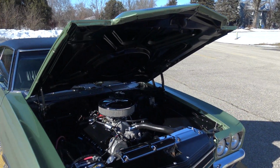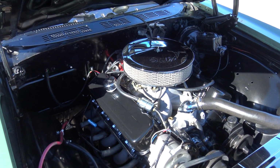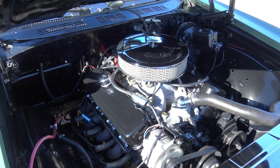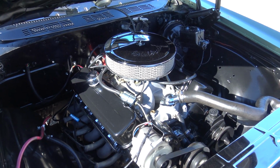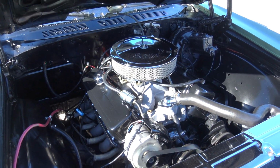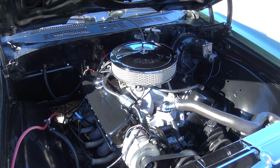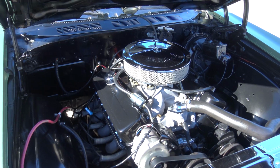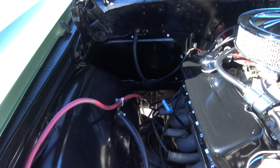As we go underneath the hood, we have the receipts on the engine as well. It's a blueprint build engine. It's a 496 stroker. We do have all the specs and they're on our website, coyoteclassics.com. If you go to the undercarriage as well on our website, you're going to see that everything's all painted black. It's got new dual exhaust, a new gas tank. Engine compartment looks really nice.